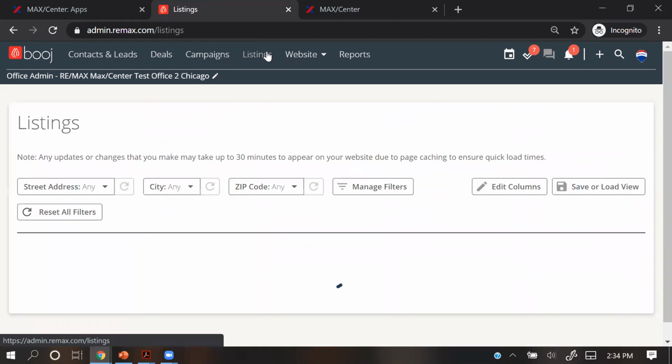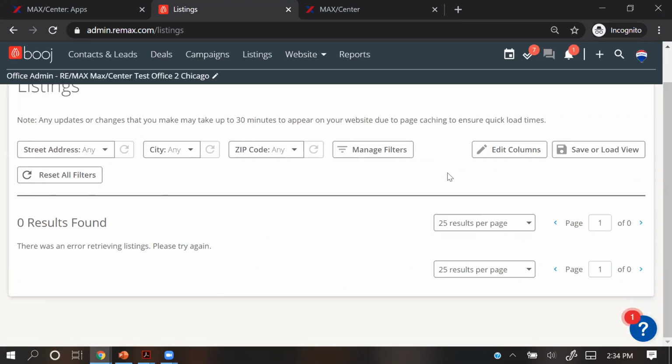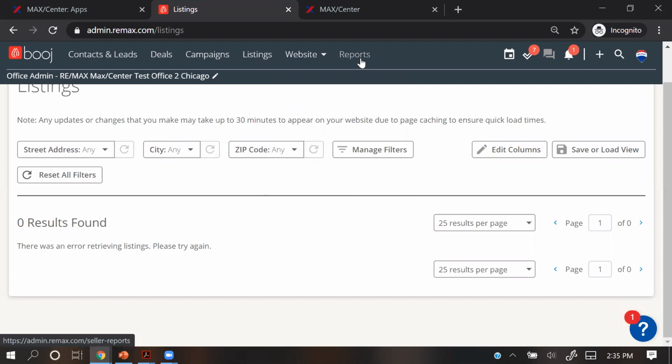Now, under listings, because you have yours connected to the MLS, yours are all going to pull over here, and you're going to see your listings here. You can click on them and utilize what's called the listing manager. And again, that's something you would practice. You just go in there, open up the listing, and you will see all of the opportunities you have to fine-tune it. I'm going to skip website just for a minute to stay in the CRM.